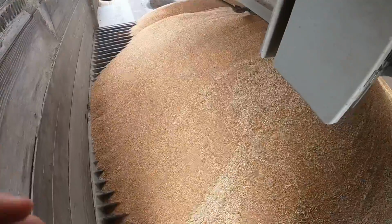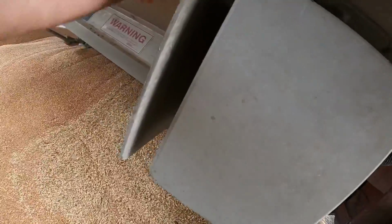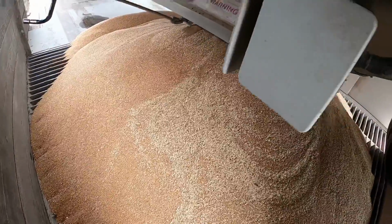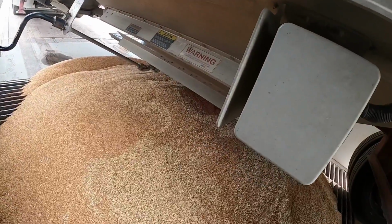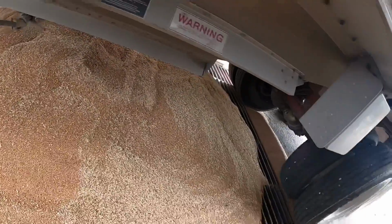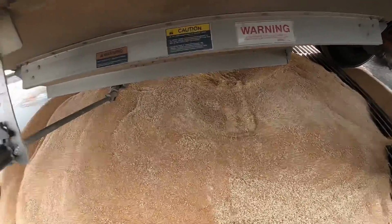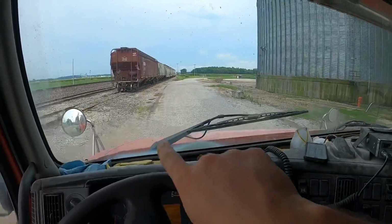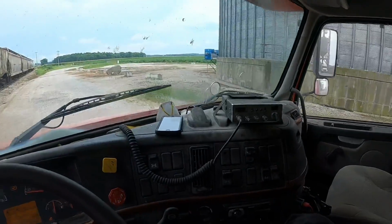So I think I got it a bit full. Yeah, see? Now it's about empty. I've already got the airbags up. I've already got a tarp. It was almost empty, so I figured I'd go ahead and do that. But now it's empty. I'll come over here, I'm going to turn it. Basically after that, I pull out of the dump and I'll come this way. I'll pull back on the road I came on, loop back around that way and come back on the scales.